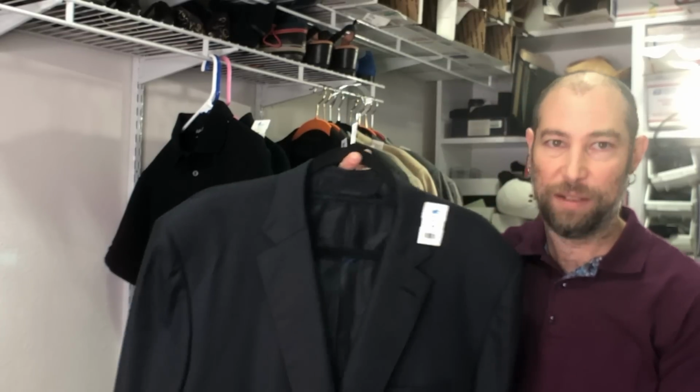So this just tells me high-end menswear is still being extremely overlooked at the thrift store. And the margins on this stuff are ridiculous. I'm sure I could easily list this sport coat for $300 to $500 all day long.